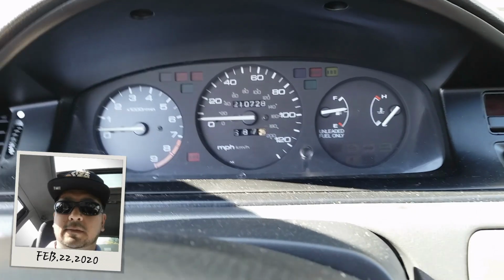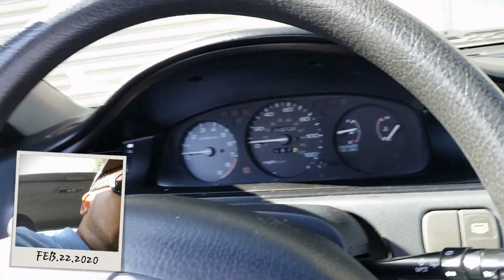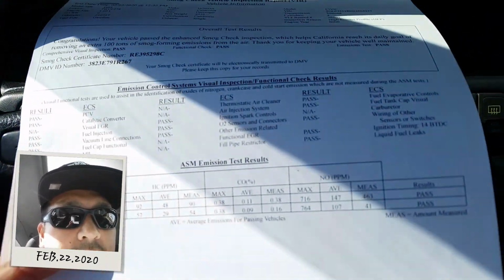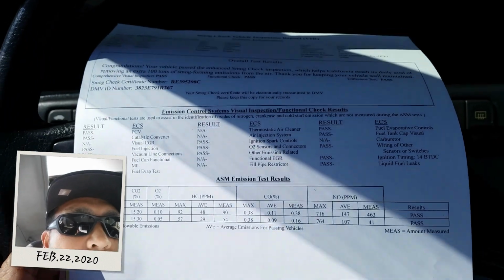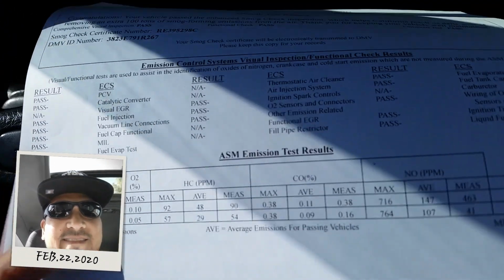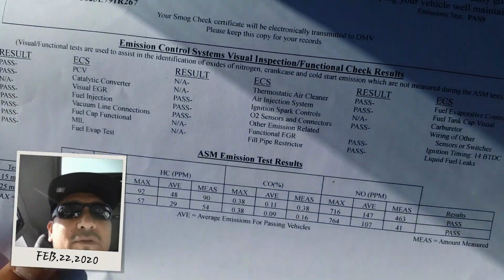Alright guys, I'm back. Just finished up with the smog on the car. And I don't know if you guys can see it, but she passed with flying colors. Alright, so I'm good for another 2 years.